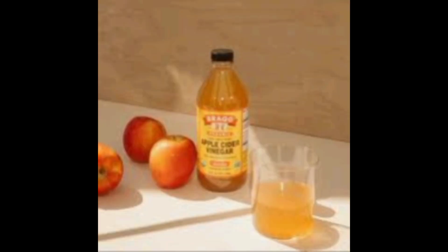Some believe apple cider vinegar serves as a natural remedy for dandruff, making it beneficial for scalp health.